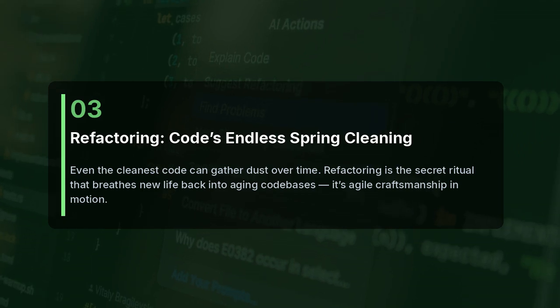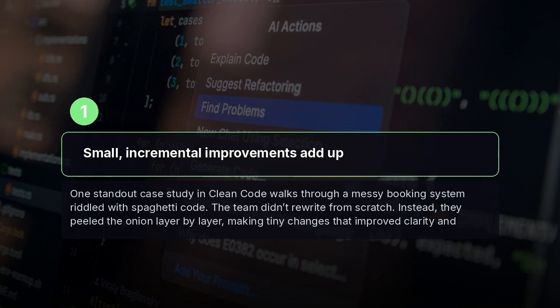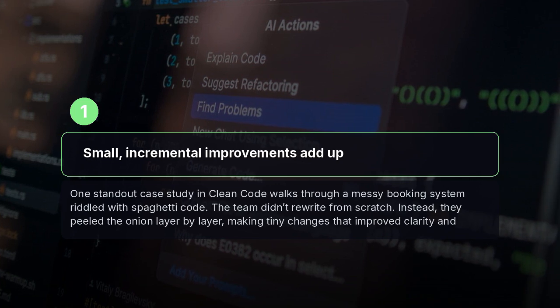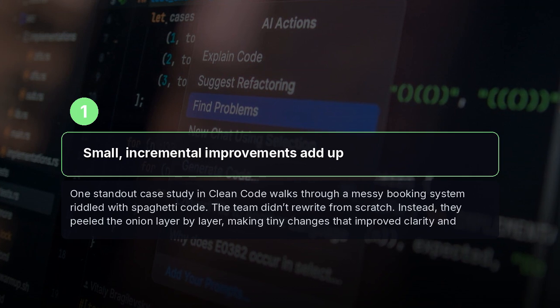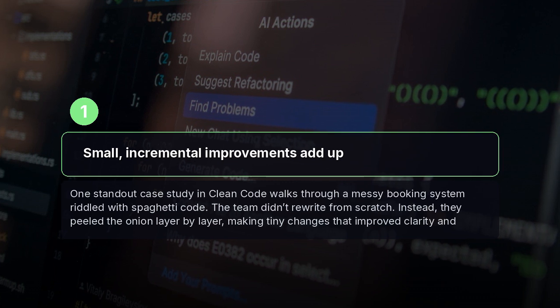Even the cleanest code can gather dust over time. Refactoring is the secret ritual that breathes new life back into aging code bases. It's agile craftsmanship in motion. One standout case study in clean code walks through a messy booking system riddled with spaghetti code. The team didn't rewrite from scratch. Instead, they peeled the onion layer by layer, making tiny changes that improved clarity and structure while keeping everything functioning. After weeks of this steady refactoring, the system was not just bug-free, but elegant.